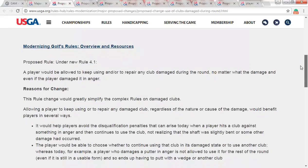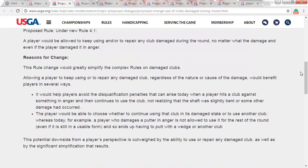The reason for the change: the rule change would greatly simplify the complex rules on damaged clubs. Allowing a player to keep using or to repair any damaged club, regardless of the nature or cause of the damage, would benefit players in several ways. It would help players avoid the disqualification penalties that can arise today when a player hits a club against something in anger and then continues to use the club, not realizing that the shaft was slightly bent or some other damage had occurred. The player would be able to choose whether to continue using that club in its damaged state or to use another club.